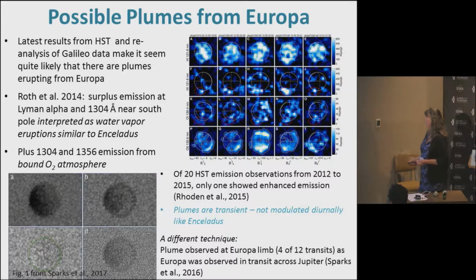And another technique also sort of comes to the same conclusion, which is observing the plume at the limb. So that little teeny dark bump there is a place where Jupiter's light is being blocked by this putative plume. And so this observation has been carried out for 12 transits of Europa in front of Jupiter, and in 4 of those, they detected a little teeny bump on the limb.